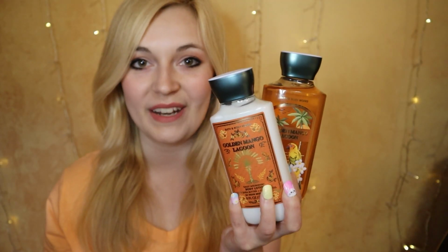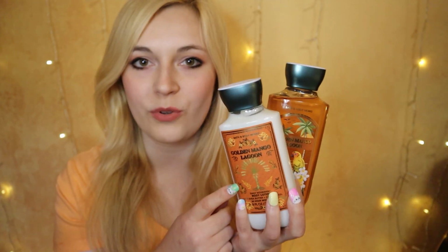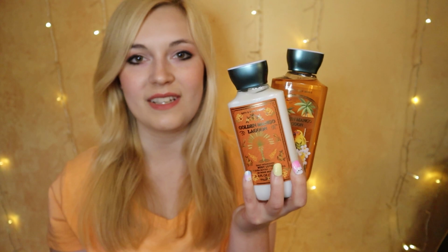All right, on to clearance body care. So there were a couple of discrepancies in my store where some of this tropical collection was labeled as $3.95 a piece, some of it was labeled as $75. Don't really know what was going on there, but it doesn't matter.